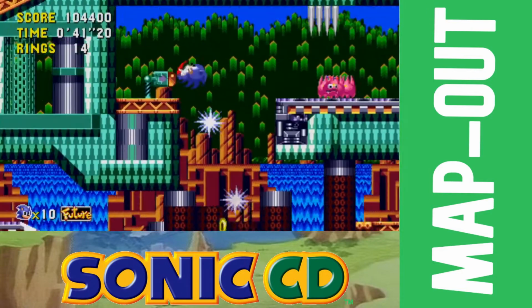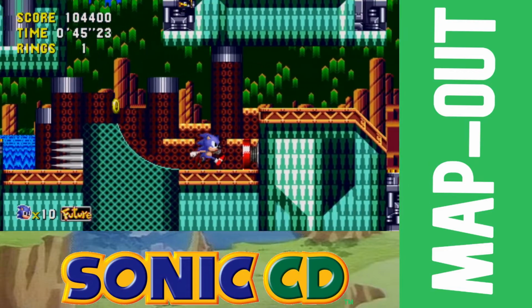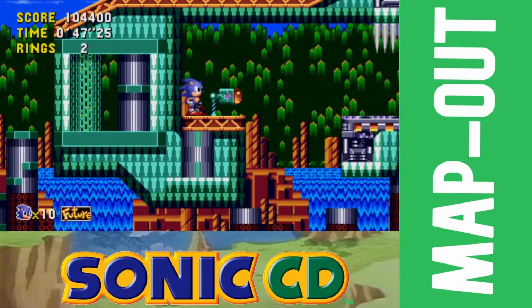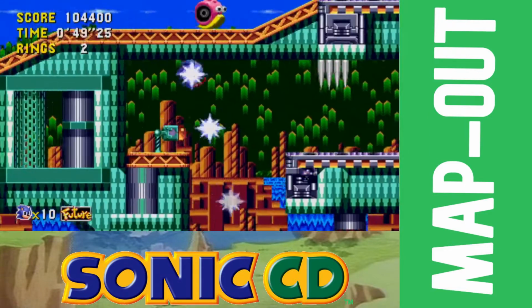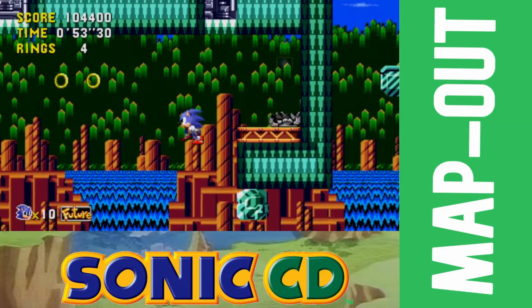I've had points in this stage where I've flipped the switch the wrong way, you know? And then I'm like, oh shit, I need to go back and hit it again. I don't think it does add too much, but I think it is kind of a neat mechanic.